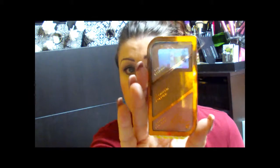So the name for this particular one is Golden Sands, and this is how it looks. The second one is Coral Glow. There's a really bad reflection, I'm sorry, and then the last one, it's Golden Bronze.